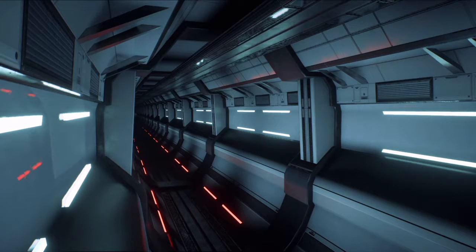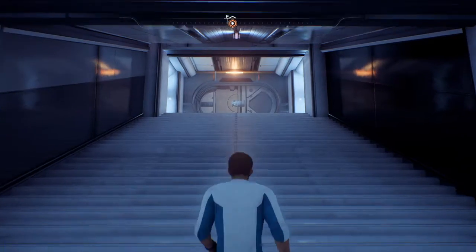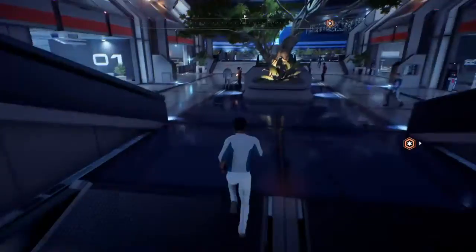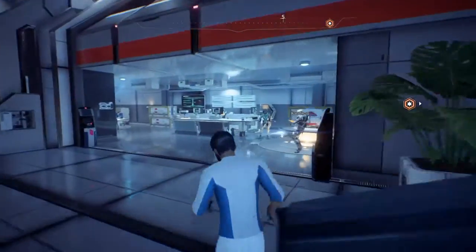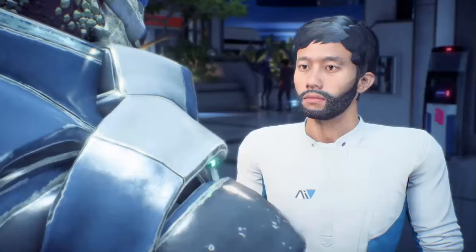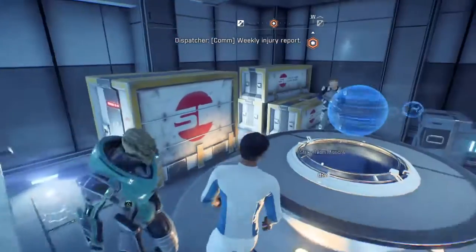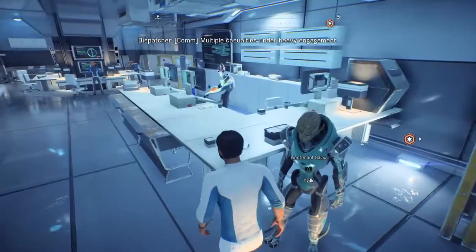Ray of hope for sleep-starved residents. Maintenance begins on malfunctioning sun lamps, causing unending daylight in some Nexus quarters. This is HNS. This is Addison. Our first outpost. Ugh, these guidelines from new recruits are... No news on the Turian Ark yet. Or is this militia business? Bye, Kandros. You and me both, Path. Weekly injury report. Multiple casualties under heavy engagement.